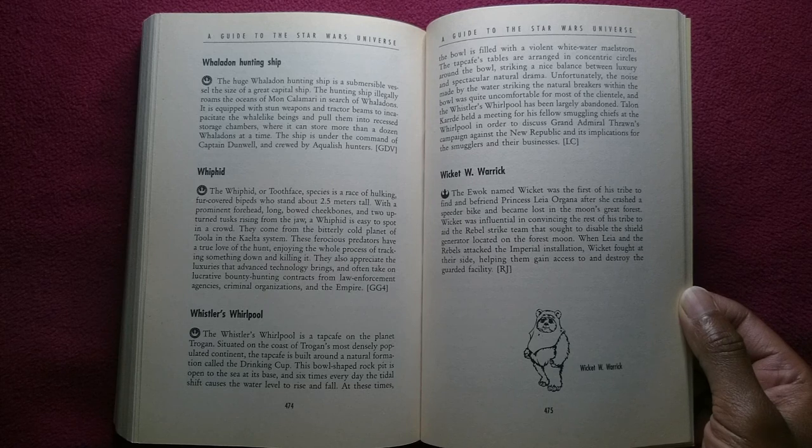When Leia and the Rebels attacked the Imperial installation, Wicket fought at their side, helping them gain access to and destroy the guarded facility.